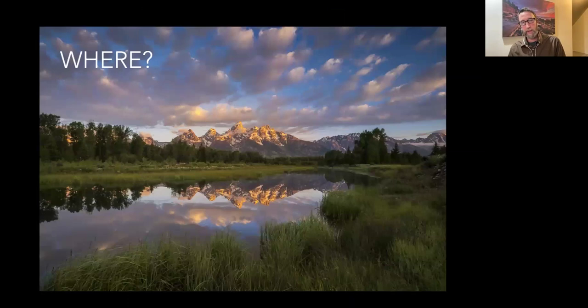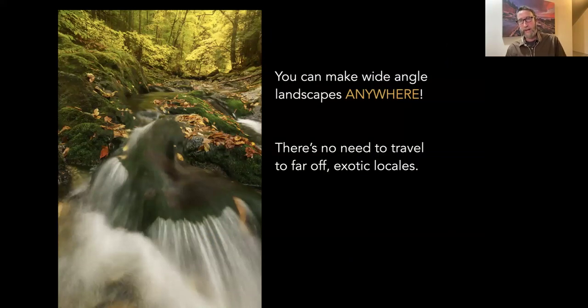All right, so where are we going to use this lens? Well, this is one of those, you know, anywhere really. You can make wide angle images literally anywhere. You do not need to travel to far away exotic lands.